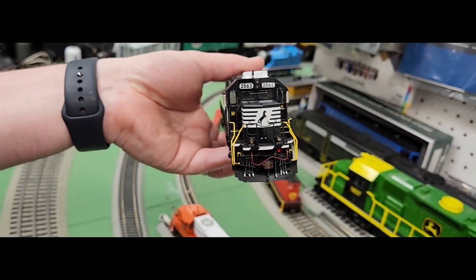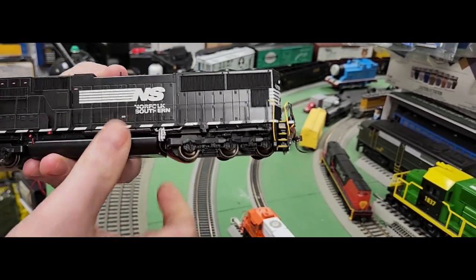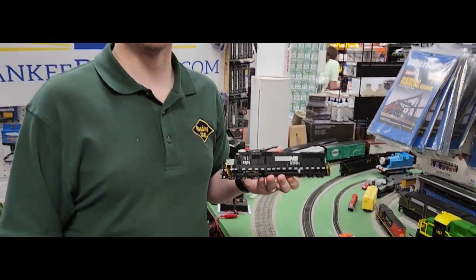I mean, I really enjoy these diesel locomotives. Athearn does a great job with their engines. And we're going to run one of these. Engineer Hall, which one would you like to run on the rails?